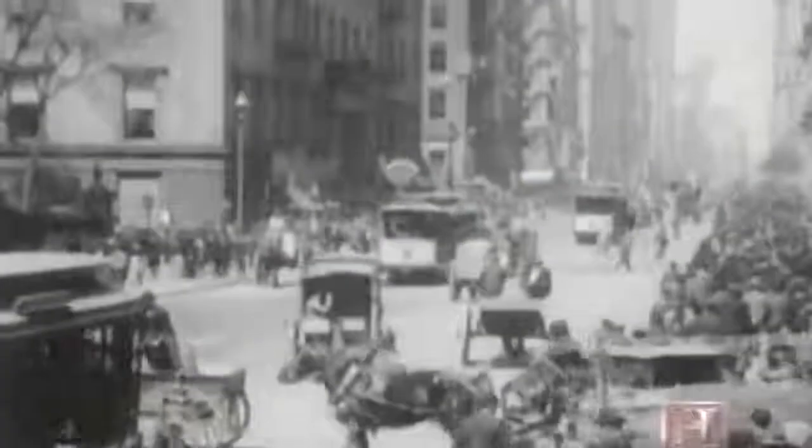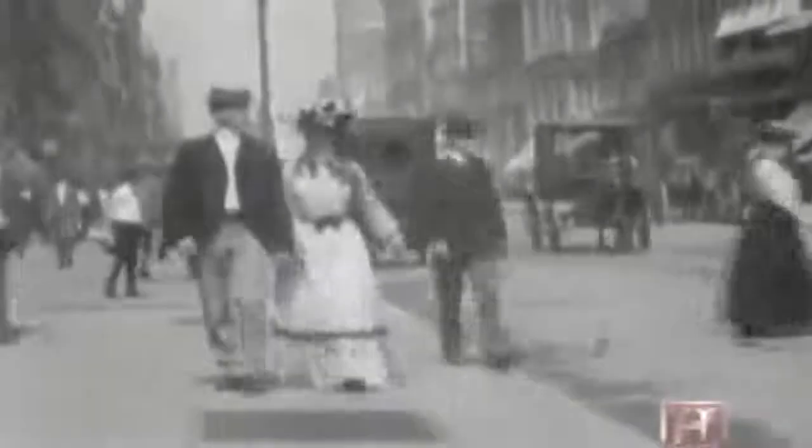By the turn of the 20th century, New York was experiencing the greatest growth of any city in the world. A growth that fueled the unprecedented demand for brick. Basically what happens in New York is as the city's population increases, the population moves north. And as the population moves north, they build more houses.